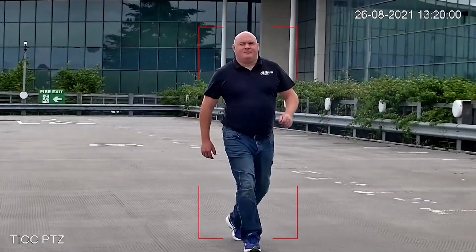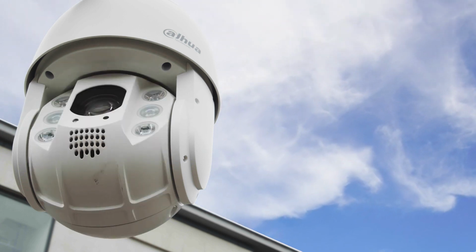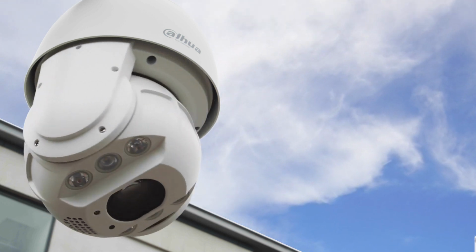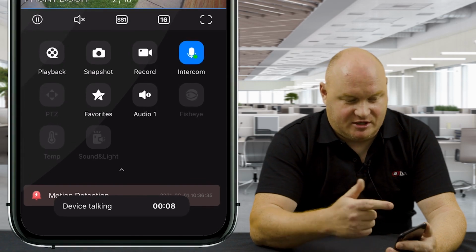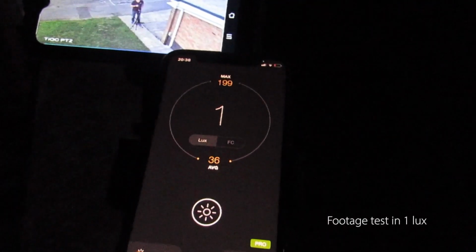The TiOC 2.0 offers the ability to warn people instantly via customized sounds and red and blue deterrent lights. You can also warn people directly through the internal speaker of the camera via the mobile application. The TiOC 2.0 offers incredible colorful monitoring for vivid detail at night or low-lux environments.